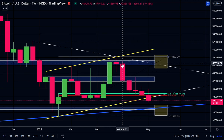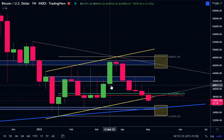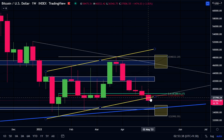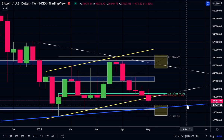And we did drop straight through this order block here, which was relevant on this bounce, acted as resistance. So we got no support on that order block. And we've been going down now for almost 6 weeks with 6 red candles in a row. The next weekly order block is down here at 35.2K to 34.8K, in line with that 2-week order block here in yellow, and also the bottom of that parallel channel in blue.